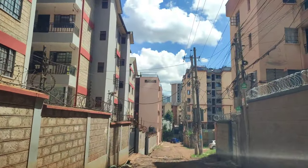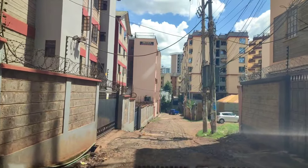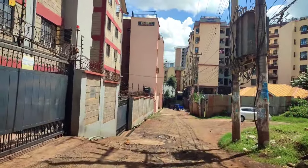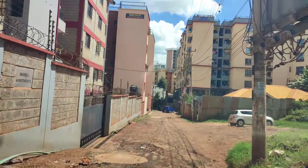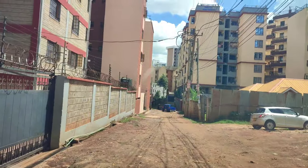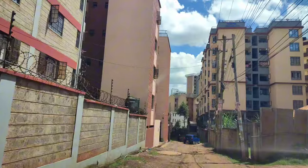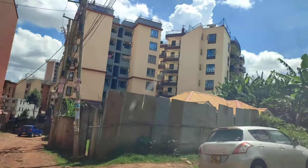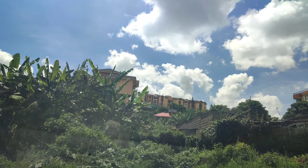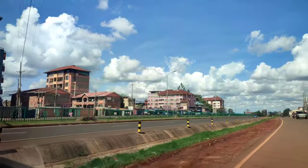But I think the government should control these now. It's too much, I beg. At least the road should be able to pass two vehicles comfortably, but we cannot, because it's too tight. Oh man, I cannot even pass here. Look at that. See, there's one person here who has not been able to build. There's a place to reverse. So we also have the other side, but I'll not get time to go to the other side.